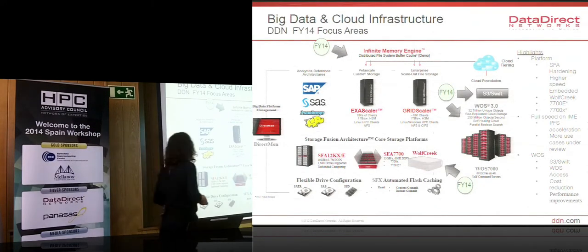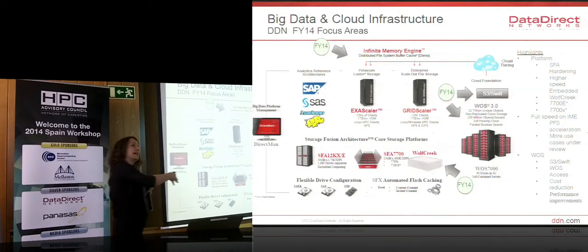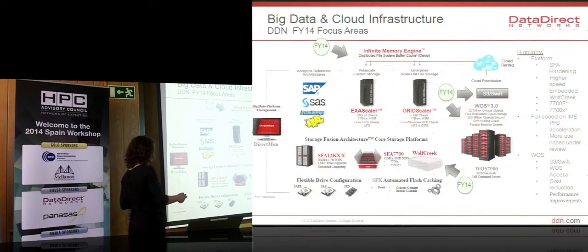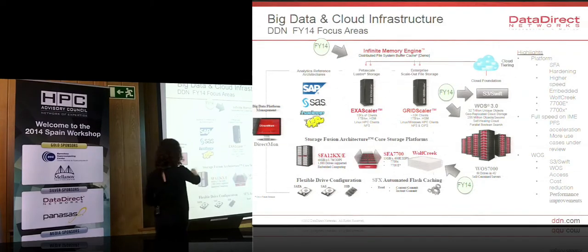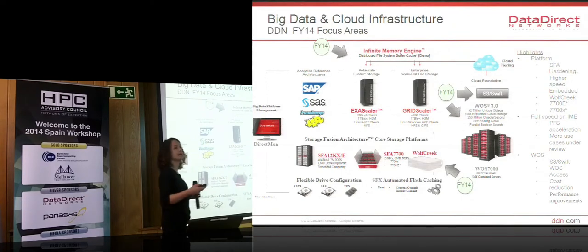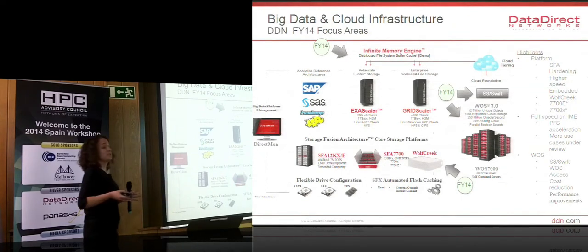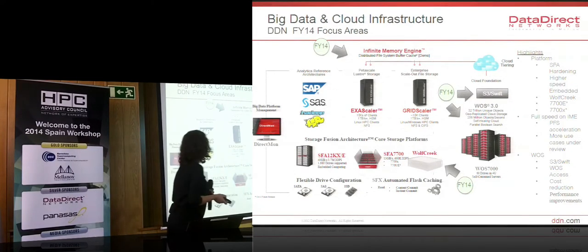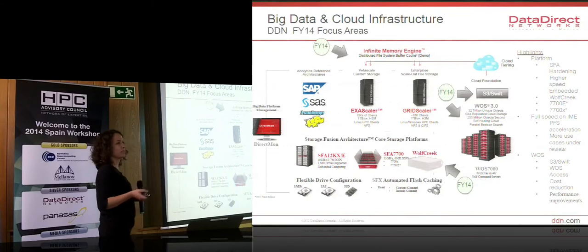Here is a nice summary of all the products that we offer. What you can see here at the bottom, we have the SFA12K family. This is the HPC storage. It's a block building storage that we have. So we have different products in the family.